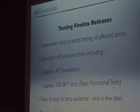The time for shipment for both 4 and for 3.6 and 3.5 to the beta audience is mostly in the range of a couple of days. So we have 3 or 4 days of testing to make sure that we deliver a good product to our beta audience, and then for the older branch security releases, about 1 week until we release to the public.